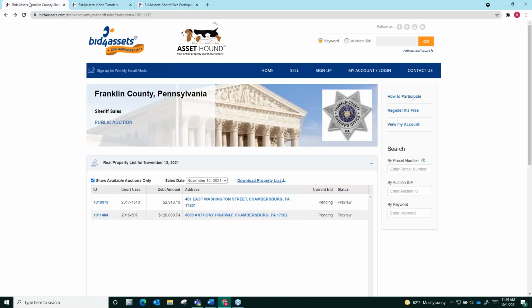Again, sheriff sales can be complicated transactions, so do your due diligence and consult with an attorney ahead of the sale. Bid4Assets is here to help with live customer service available over 40 hours a week, so always feel free to reach out to us by going to bid4assets.com/contact. You can also obtain our contact information by going back to the top navigation bar and clicking the Contact Us tab. That will provide you with our customer service team's email address and phone number.